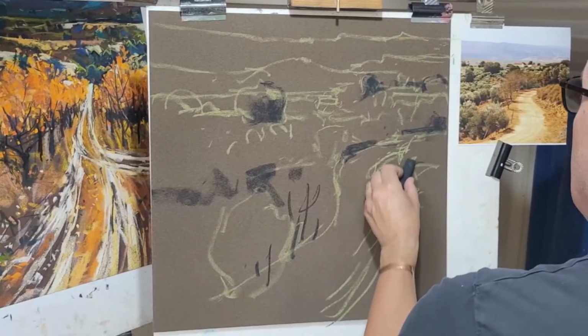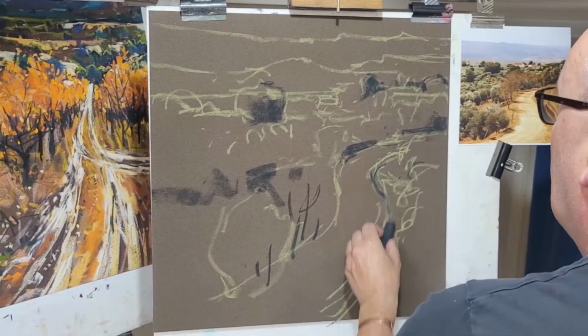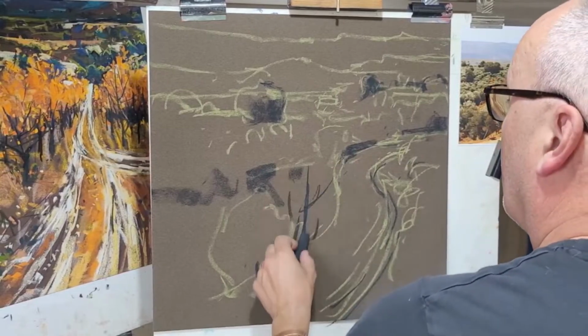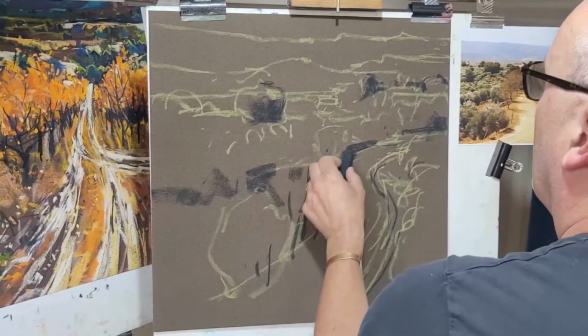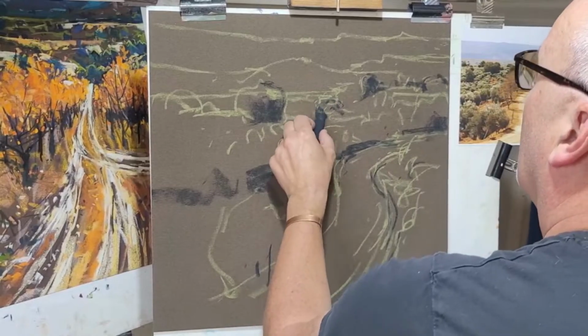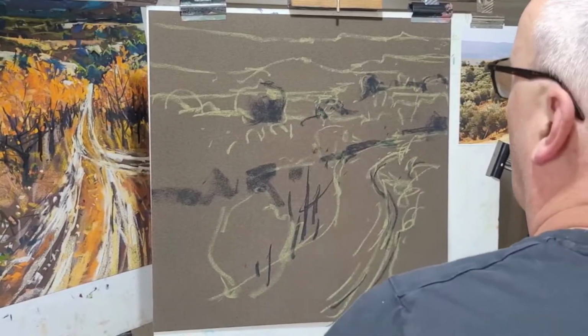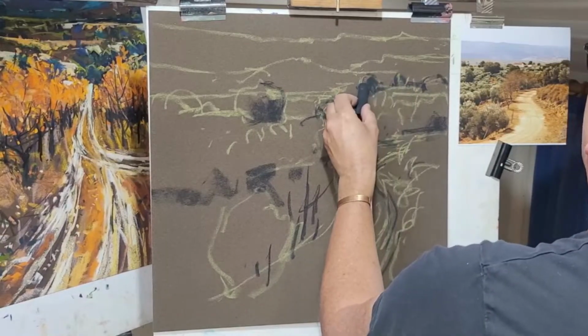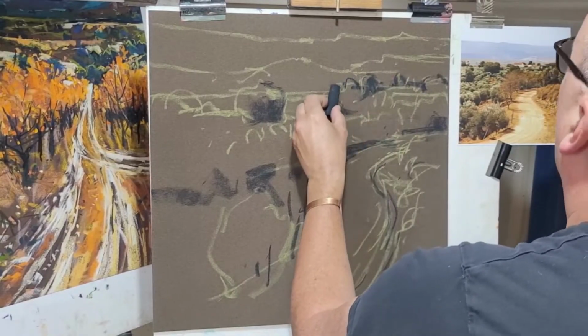But when you're using it, and I'm certainly at this stage, keep it light. I like to keep my strokes not too heavy, because the paper I'm using doesn't allow for a wet underpainting of any form whatsoever, and it's not something I tend to do. I tend to go straight to pastel anyway.